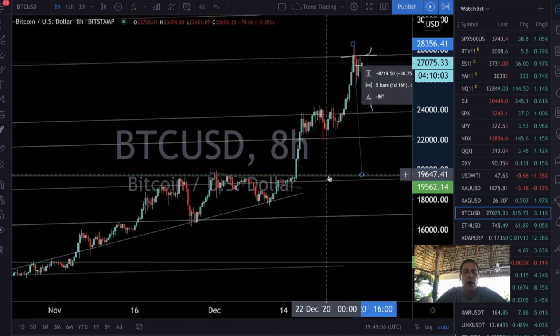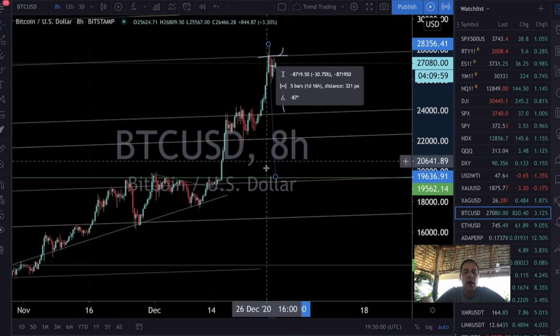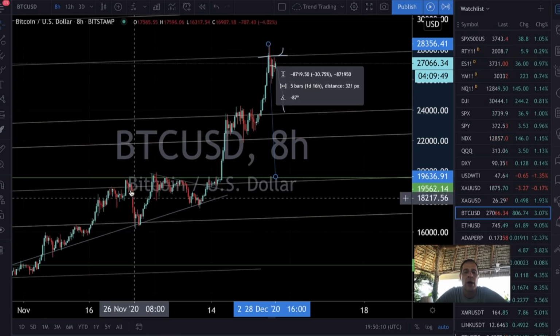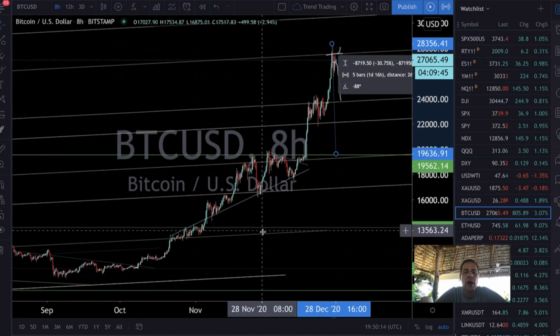Technically, a retest over there would be super bullish, right? That would be a 30% drawdown all the way back to that level. That would be super, super, super bullish. Now, I'm not saying that's going to happen. I've been saying since over here when we had the 16.5% pullback, when I was looking for a deeper pullback over here for a 30% pullback.